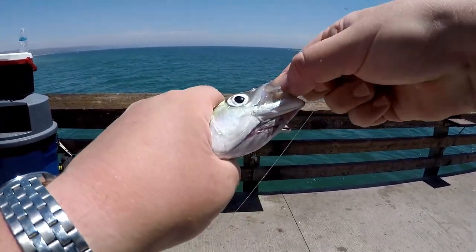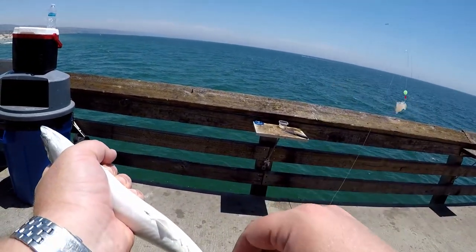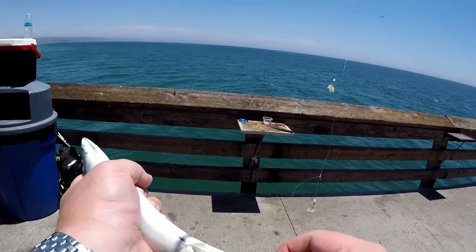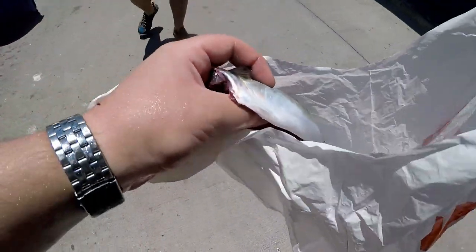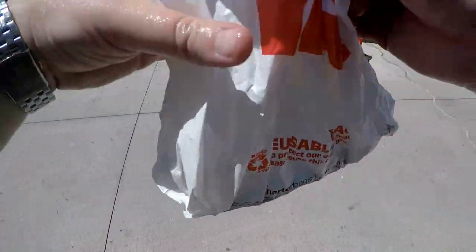How long have you been out today? Perfect little hook set. I've been out here about 3 hours now. How many have you caught? This will be my fifth mackerel, I think. Semi-slow day, huh? Yep, semi. I have one more in there that size, actually. That's a healthy size. Oh, they're not bad. But yeah, you just take these home like this, cook them up, man. It's a good time.